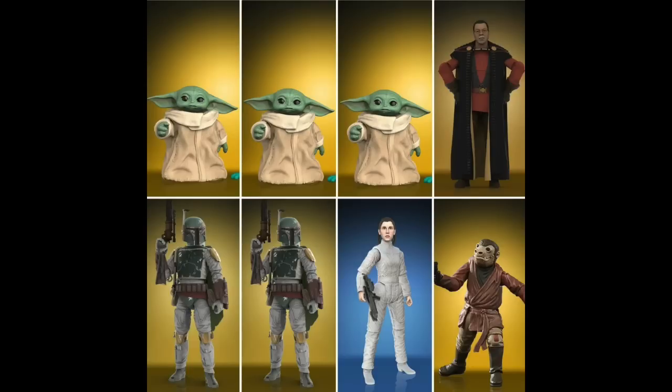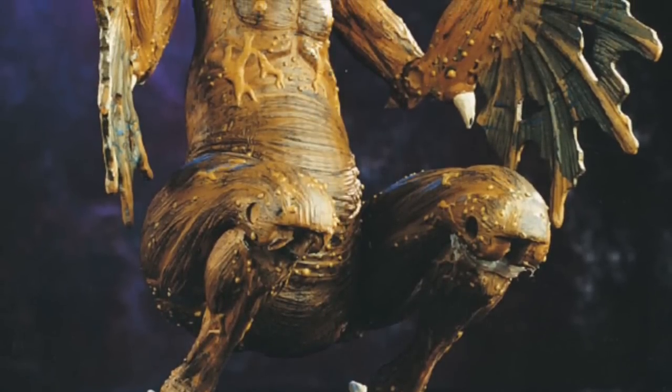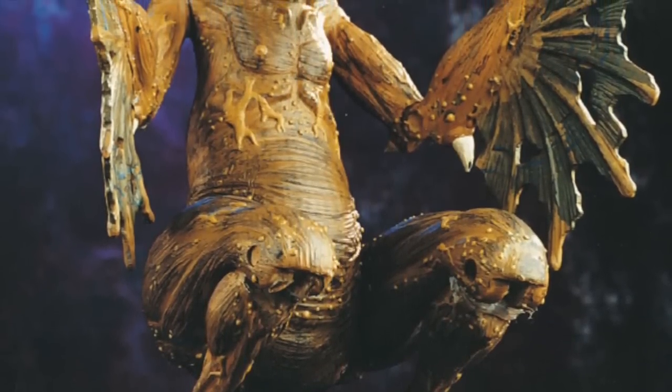Let's look at another example. And here's probably one of the most famous ones of cost value in modern action figure adult toy collecting.